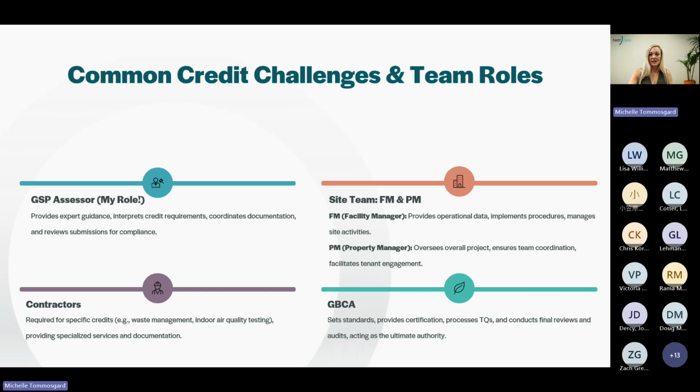Because another thing with GBCA is also their deadlines to get an assessor to assess the project can be delayed if you submit it too late. They will get it too late and then your deadlines won't be met either. So it's really important to adhere to those.